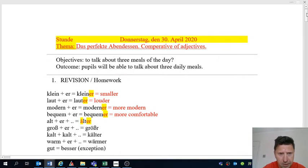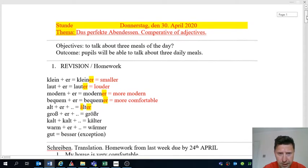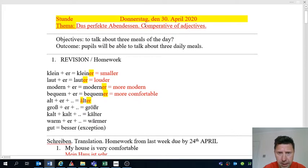Okay, today we'll be talking about different meals of the day. The theme is still healthy lifestyle. And remember, last week we were discussing comparative adjectives: better, smaller, louder. Today we'll be going back to those adjectives because that is not an easy topic, but we'll be talking about meals of the day as well, and that is our objective today.